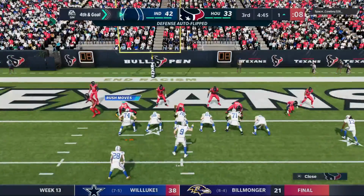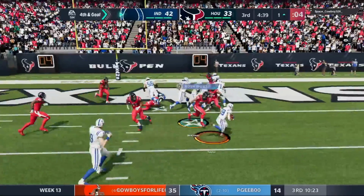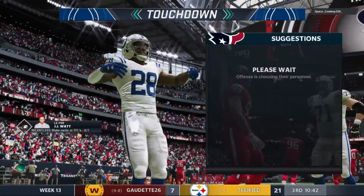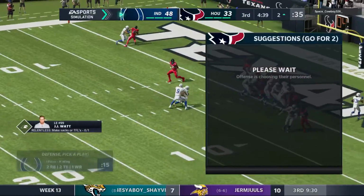The offense is staying out there. Here we go on 4th and goal from the 1. Try to punch it in with Taylor. And he takes it in for a Colts score. Taking it in from a yard out. And the Colts, they add on to their advantage.